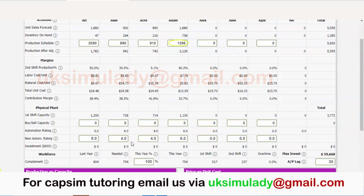Adam, a thrift segment product, we are only producing 1296. We are producing less units for thrift segment products since we have a huge inventory. We are not producing any units for the 3 new products we have just introduced, that is Alex, Able and Ajax, because they are not yet ready for market. We have also not yet established capacity and automation for them.